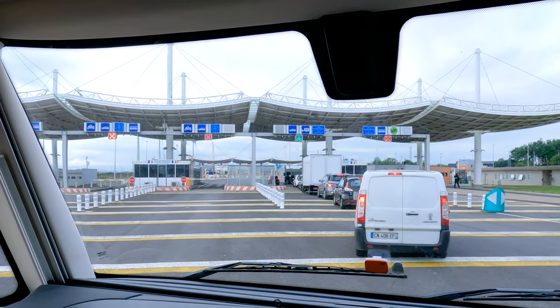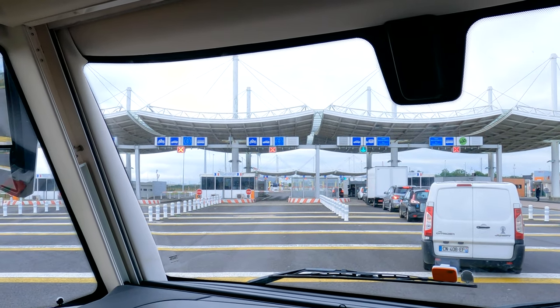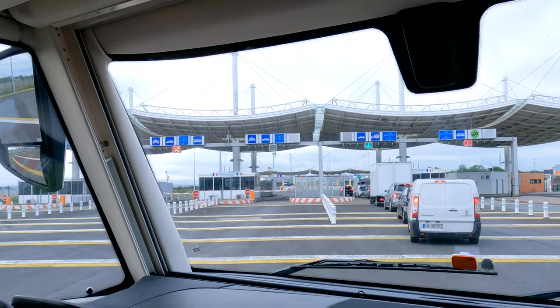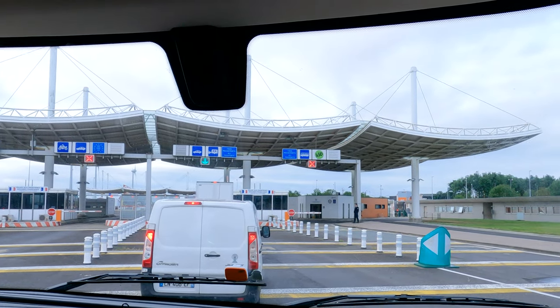As you can possibly see through the back, you go through this section first, which is the French police or passport control. And then when you've gone through this section, they'll possibly check the van to see if you've got the gas off. And then you go through the British passport control, or you used to. I'm assuming it hasn't changed. I'll let you know if it does. I'm not allowed to film this bit, obviously, because it's police control.